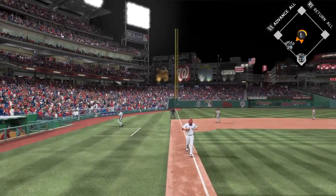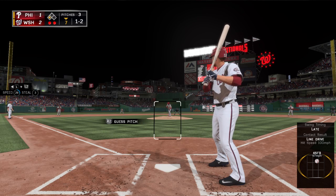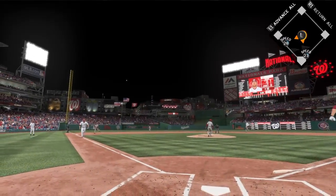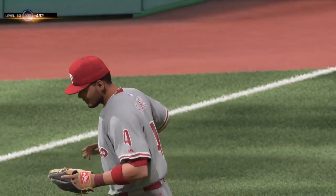Now a ball sliced out of play down the left field line. Looking to keep this a 1-run game. And here's a ball hit in the air. Blanco is there to make the catch, and the side is retired.